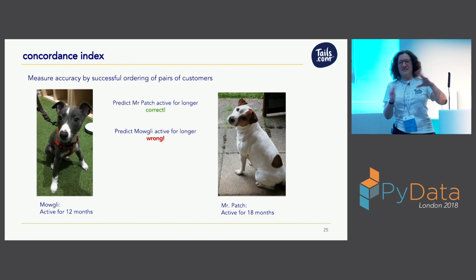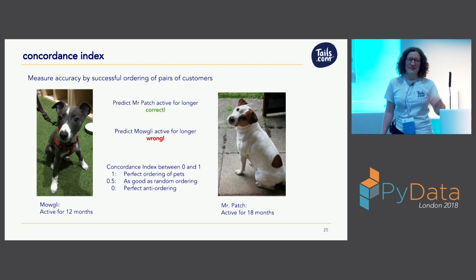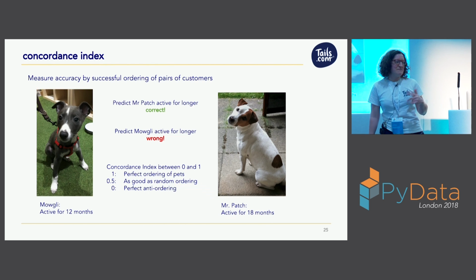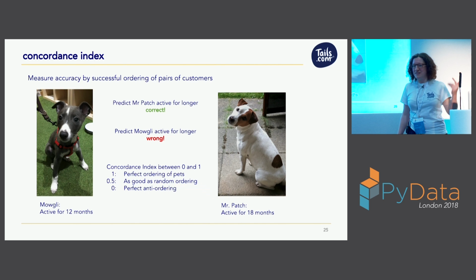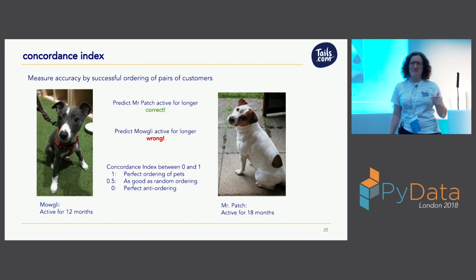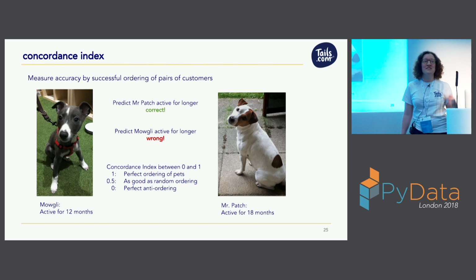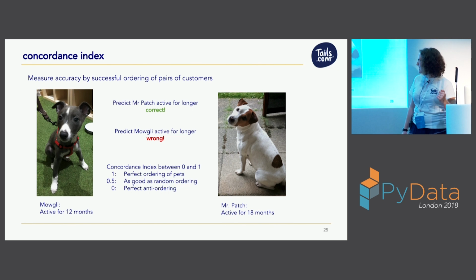And then there's a normalized success score of how many ordered pairs we got right. The scoring works the same way as an area under the curve score. In reality it's somewhere between 0.5 and 1. 0.5 would be the same as if we just completely randomly ordered everything. 1 would be a perfect ordering of everybody in the pair. So obviously the closer to 1, the more accurate your model is.